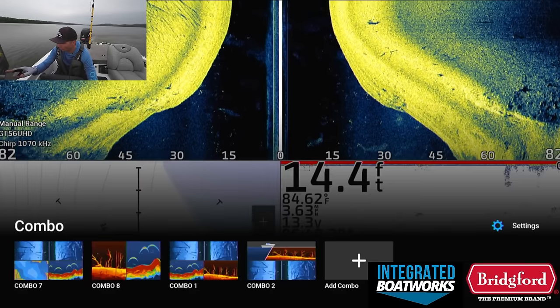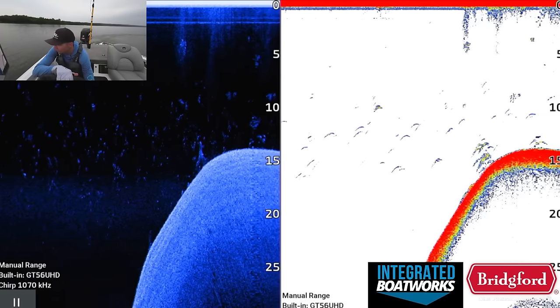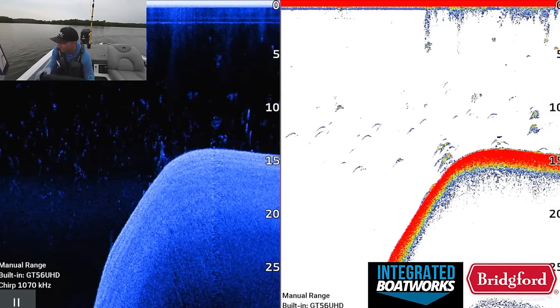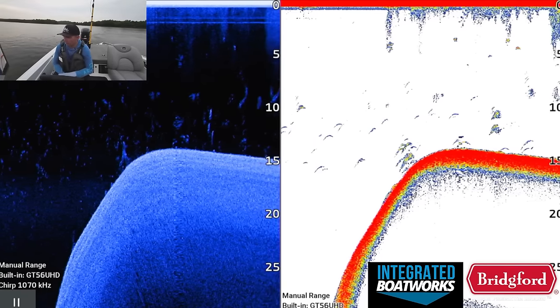We do have a nice little wad of something there. It's also a tree. There's a couple of nice dots right there with some bait. Two or three nice dots.